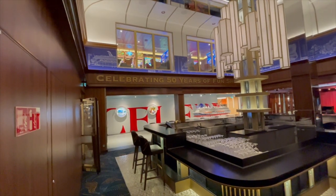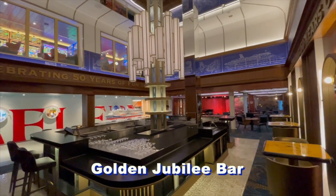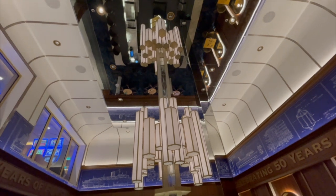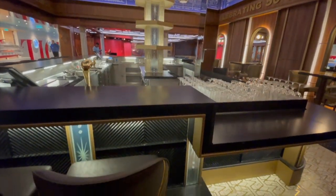Here's the Golden Jubilee Bar during a quiet moment, with its upper-level windows looking into the Empress Casino and the architectural blueprints from past Carnival ships lining the upper perimeter, including former Carnival architect Joe Farkas's drawings of the trolley bar on the original Celebration.